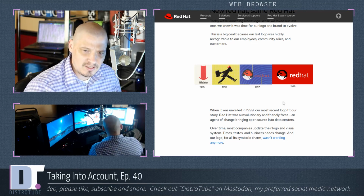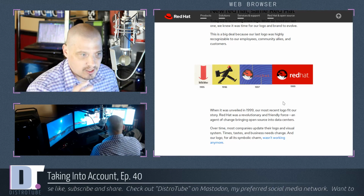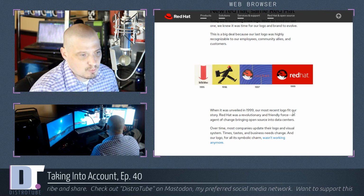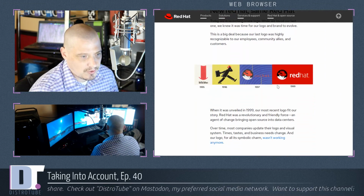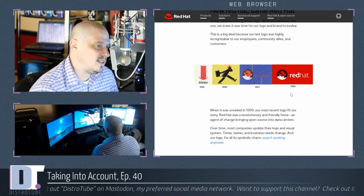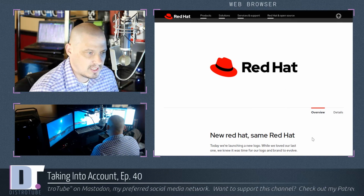which is kind of strange. I mean, do you want to be branded as this shadowy character, this guy over in the shadows? It's kind of odd branding. So I can understand why they wanted to get away from that and just go with the hat rather than the Shadow Man wearing the hat. Also, you can tell the font is a little different. Now, the old font did not include any capital letters, where now the font actually has capitalization, Red Hat.